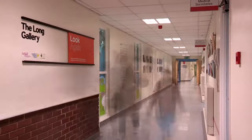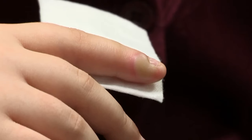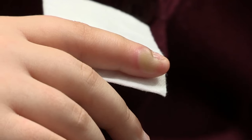Our next patient has an unusual habit. And because of that, she's ended up in accident and emergency. In the emergency department, 9-year-old Brody has arrived with her mum. My finger's got yellow pus in it.